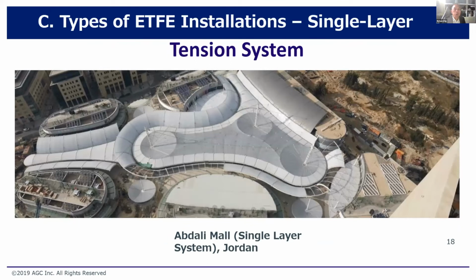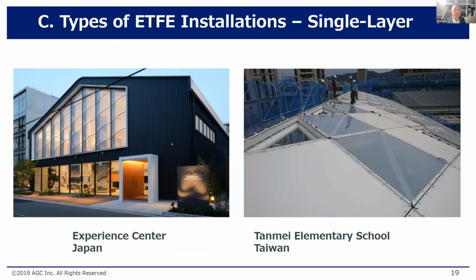I'll move on to the two types of ETFE installation that is available in the market. One is the single layer tension system. This is a project in Jordan. You notice on the roof, those are entirely single layer ETFE. Facade using single layer as well on the left, and also for a school as a canopy on the right. So it's a combination of transparent ETFE and opaque PTFE.